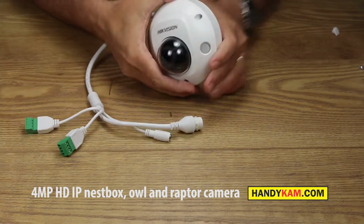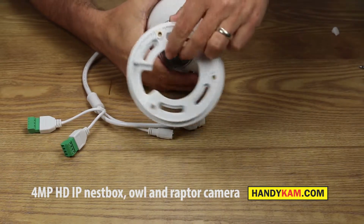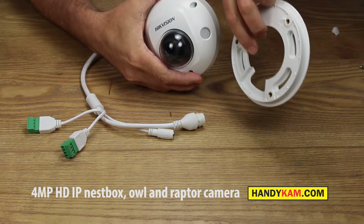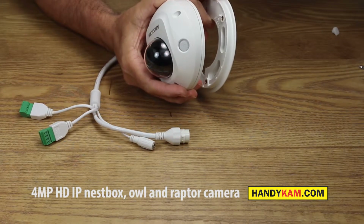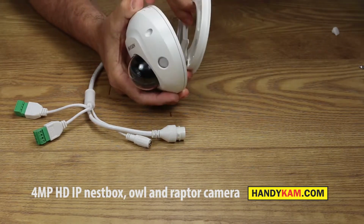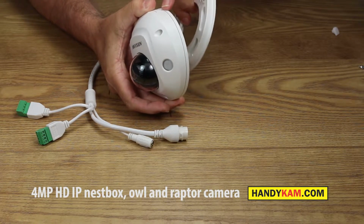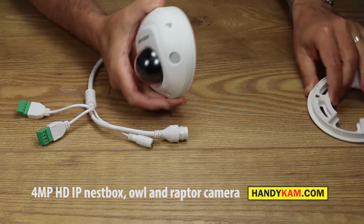You mount it on, you use one of these, which comes with it, a little mounting ring. So you just screw that onto the side of the box and then put the camera onto it. You just take the cover off, and then you screw the back of the camera or the bottom of the camera onto the mount, and away you go.